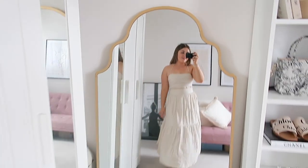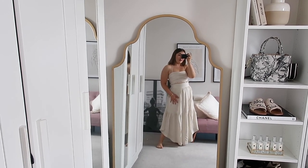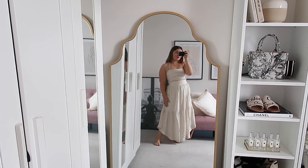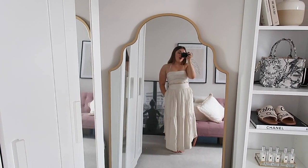But what do we think of this as the festival outfit? The only thing I worry about is, is it warm enough? But I do think it just looks so super cool. This is so not my normal style, but I absolutely adore it. I think the color is gorgeous. The skirt has pockets. Oh my word, this is so, so super cute.